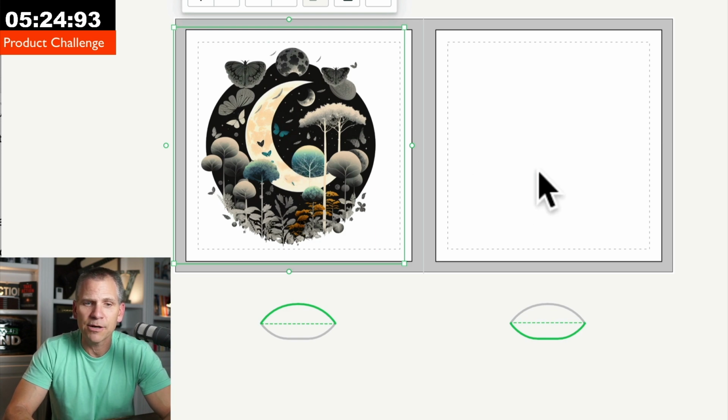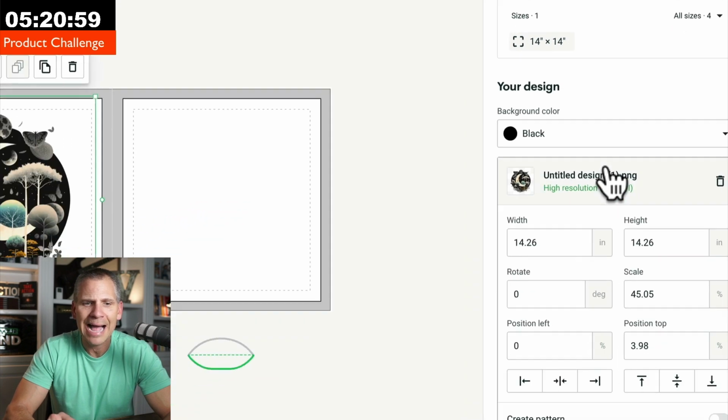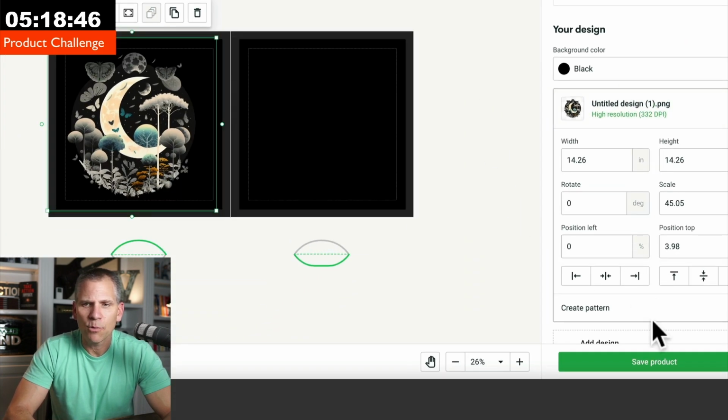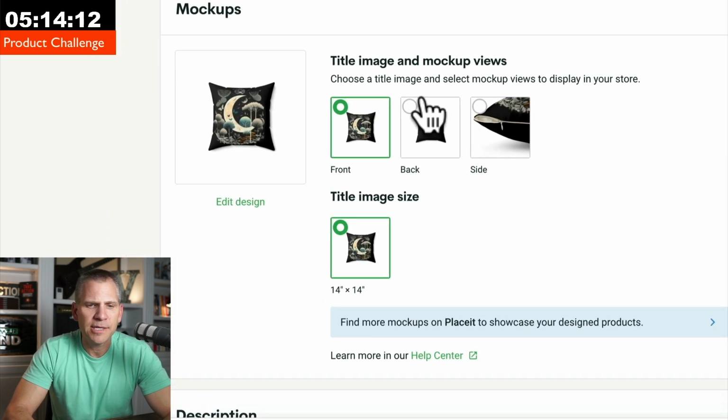Now, I could have it printed here too, but I'm just going to do it on the front. I also want to make sure that the pillow is in black. And there we go. And then I'm going to save product. And then from here, you can see we've got some mock-ups and we can keep going here.